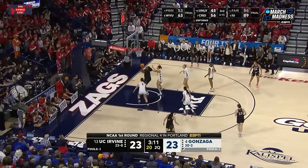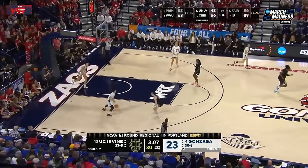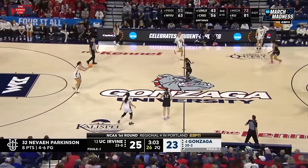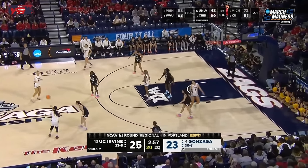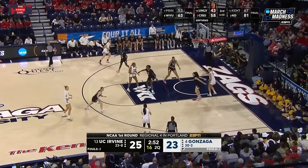This is another rare occurrence for UC Irvine right now, playing both of their post players that normally alternate for each other. Now they're playing off of each other right now. Dean to Parkinson. Parkinson, the 6'2 senior out of Dallas, showing the good hands and footwork underneath. She's got 8, right at her season average.